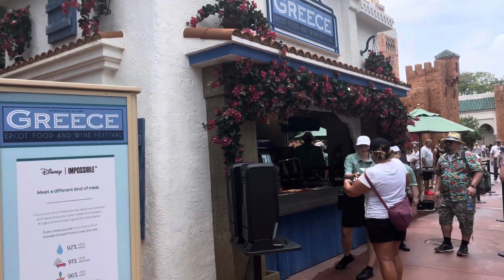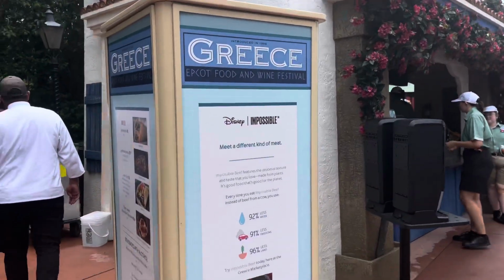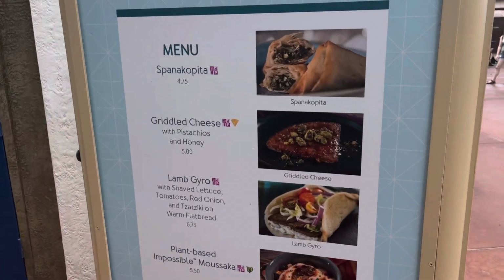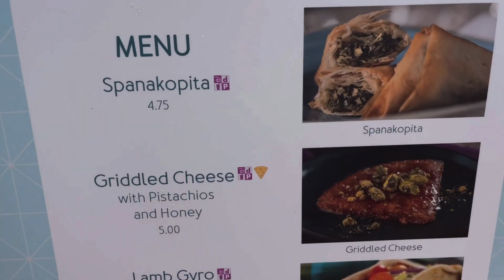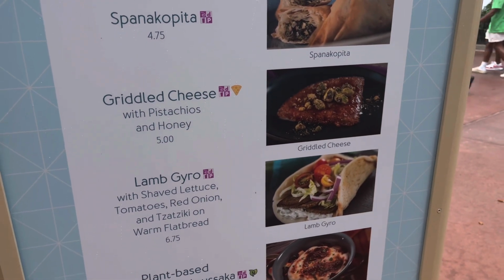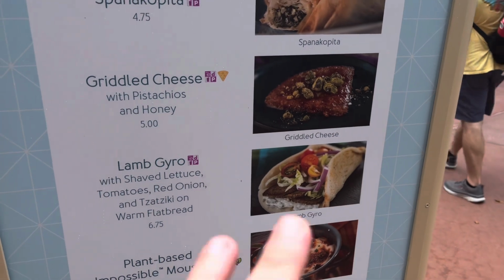I actually went here last year and tried a wine flight. I'm not much of a wine person, but it was pretty different and it was good. But they have a spanakopita. Look at that. They have a grilled cheese with pistachios and honey. I don't like pistachios. Ugh. But other than that, sounds kind of good.